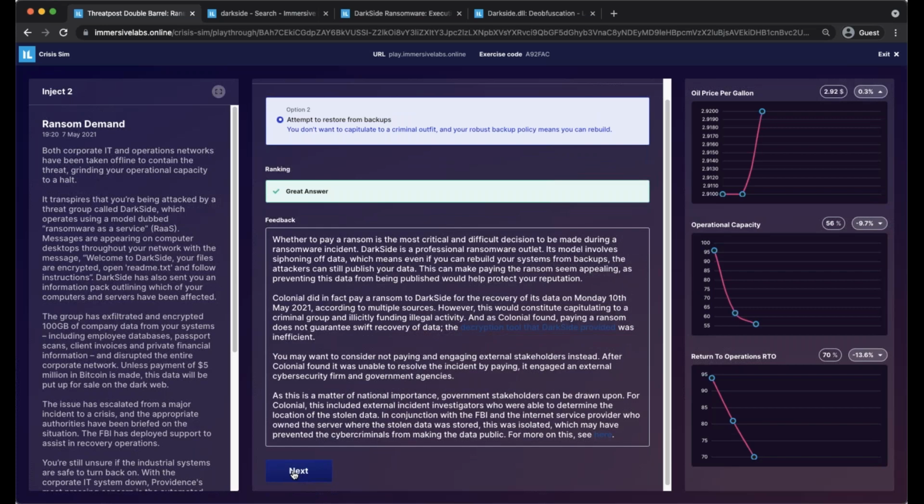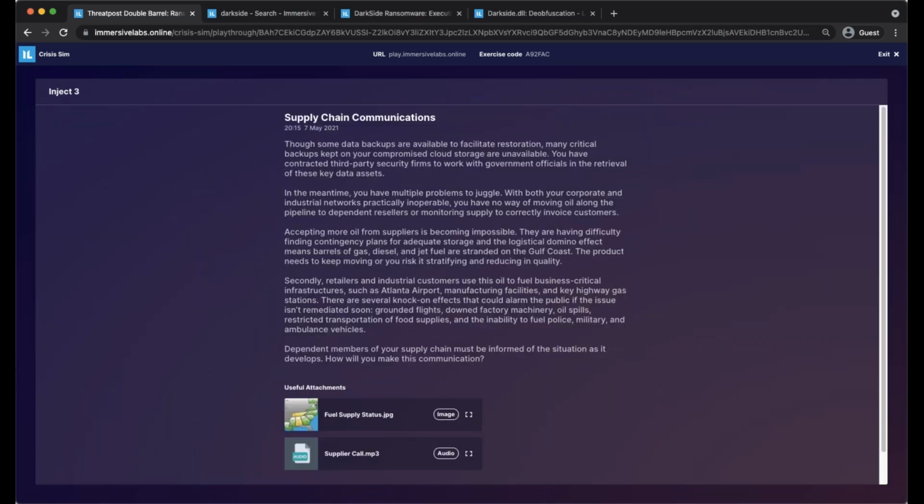I did forget to remind us, of course, that 100 gigabytes of company data has been stolen. So restoring from backups, great. Largely pointless anyway because it's already been stolen, right? Yeah. I mean, we could just ask them for it back. They probably want us to pay them more. We haven't paid Bitcoin for that. Oh, we haven't paid. Yeah, this is true.